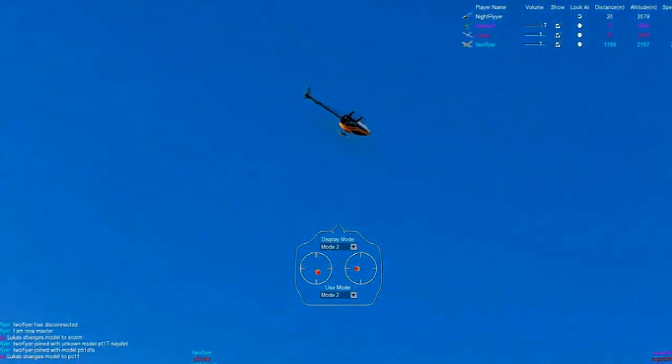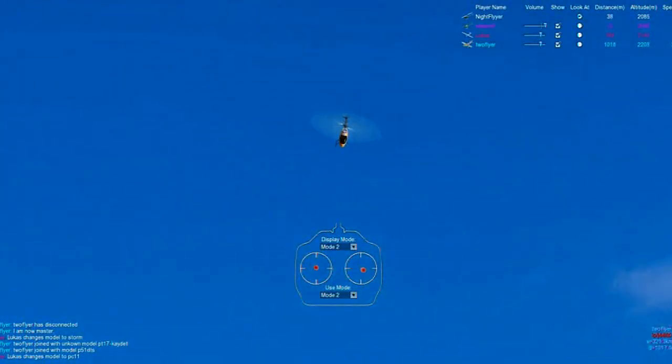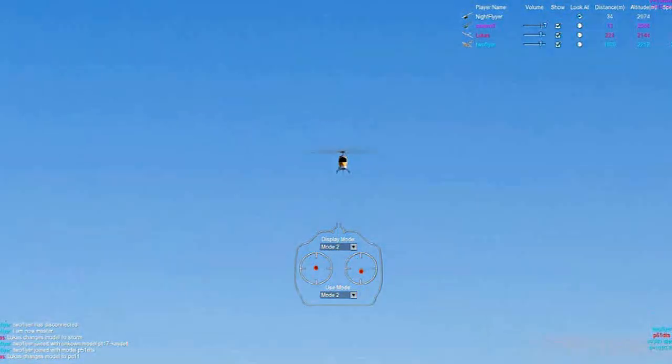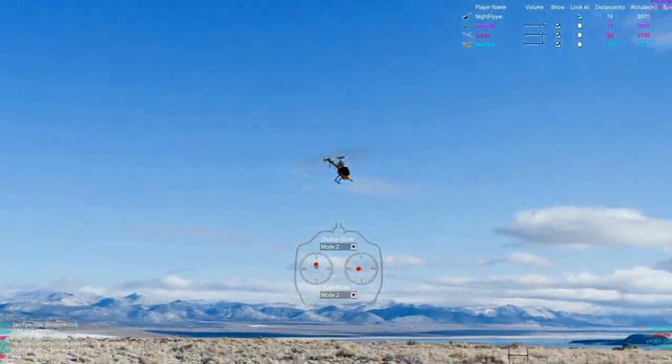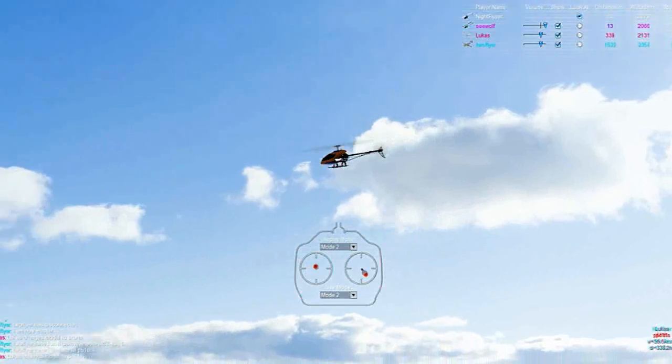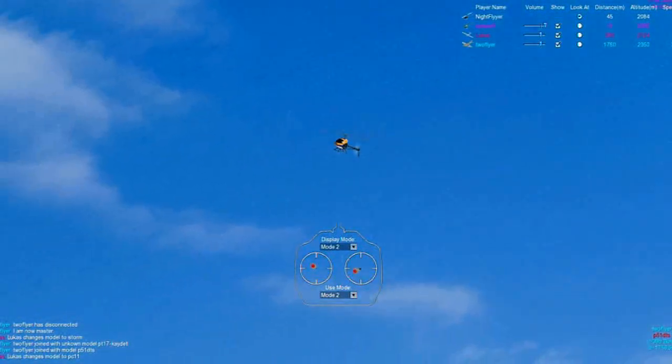I'm going to use the Logo 400 here for this first part of the flight. I'm going to leave the transmitter graphic on so you can see what I'm doing with the sticks while I'm out here flying too. You can move that transmitter around anywhere you want along with the gauges or anything.